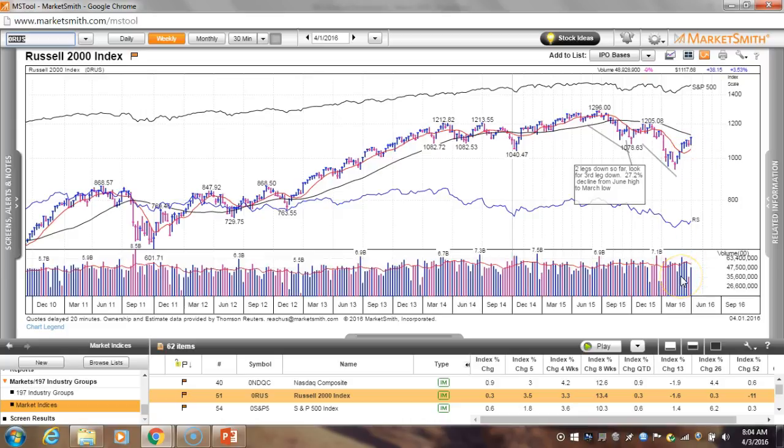So this one, you can see the volume's been a little better on this index. We've had a lot of these weeks closing at the top of the range, and volume's been closer to average or above average. So this index is looking like it's recovering a little bit better than some of the others.